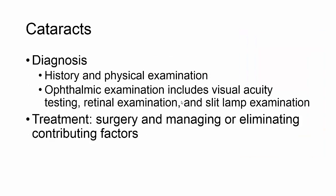Diagnosis is history and physical examination. Again, you may have to go to the ophthalmologist for visual acuity testing, retinal examination, and a slit lamp examination. Treatment: if the cataracts are bad enough, guys, you use surgery. We do cataract removal and lens replacement, and managing or eliminating contributing factors.